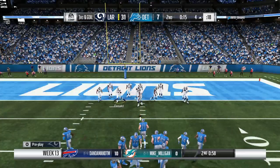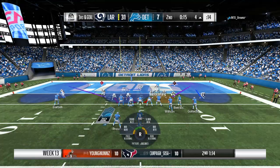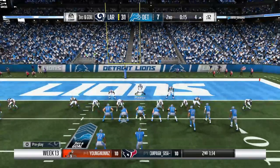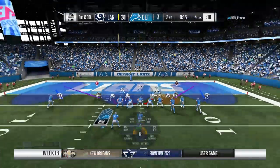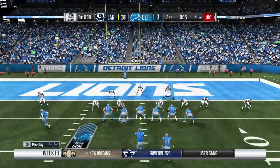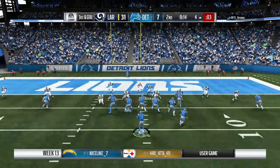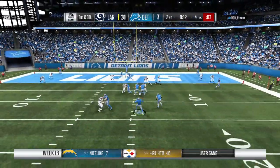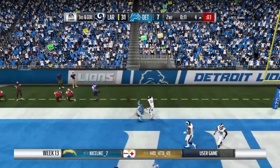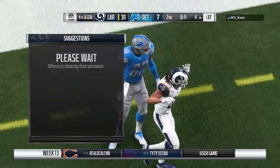The Lions on 3rd down. They've been okay, 2 for 3 thus far. They're looking at a 3rd and goal here. Set! Back to throw here. And that'll be incomplete with 11 seconds remaining now.